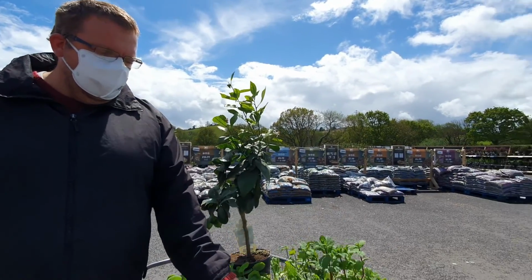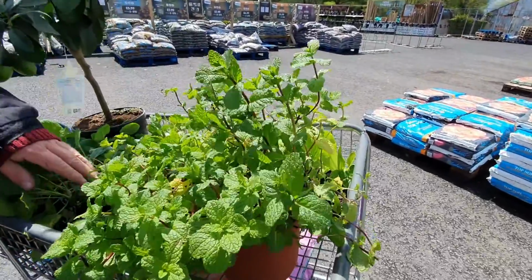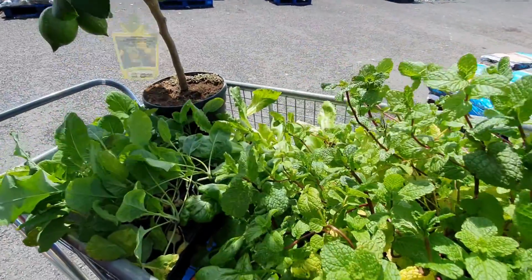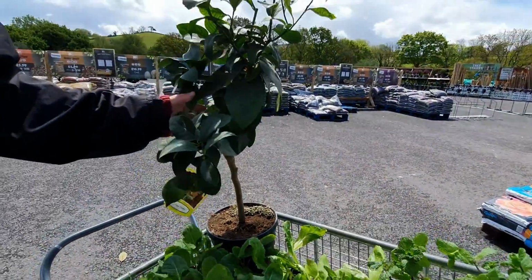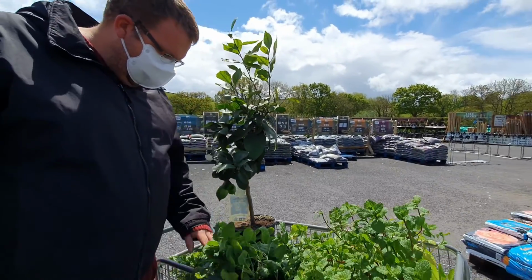We've also got some mint. We use mint quite a lot, but we also put it in cocktails on our bar. And we've got a lemon tree at home, but we've just got another one here, which is going to be a gift for Laura's dad for Father's Day. And then we've just got some other randoms.